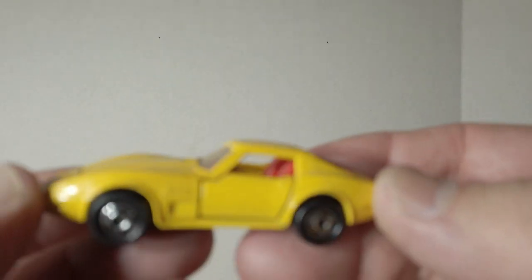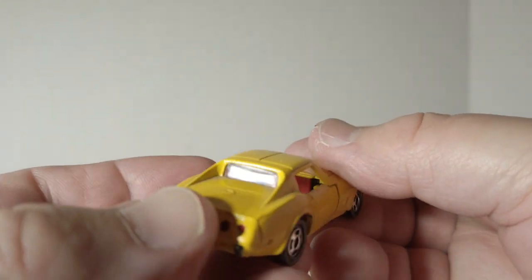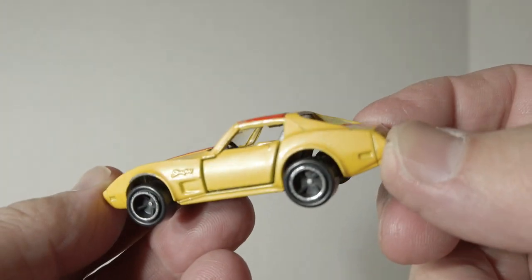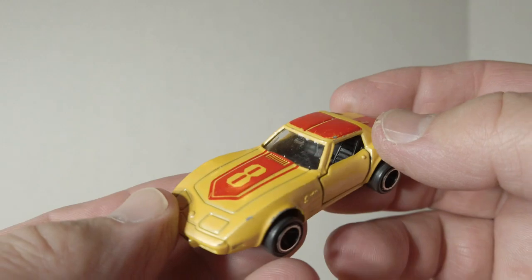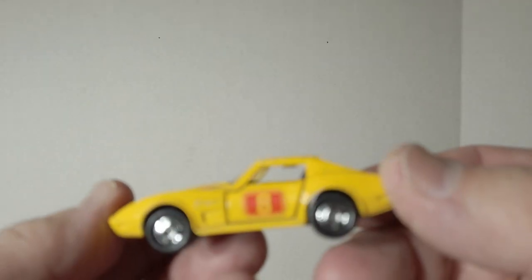Couple Corvettes here, '70s Corvettes. Most all these have opening doors. Real good quality. Similar car with wider wheels, racing tampos. Similar car again with the narrower wheels.